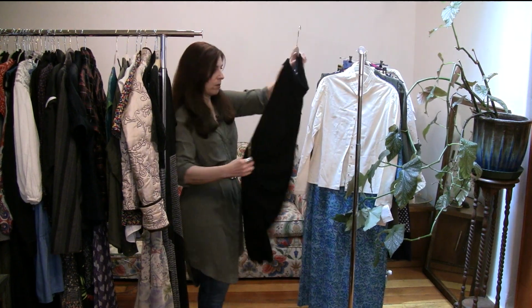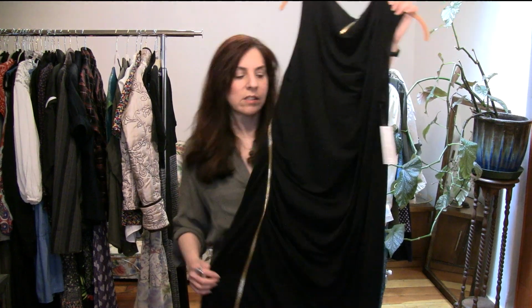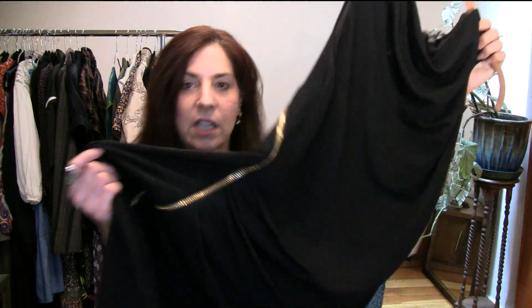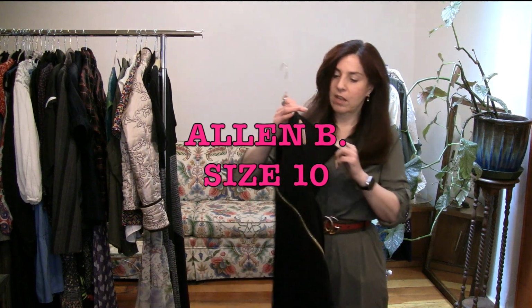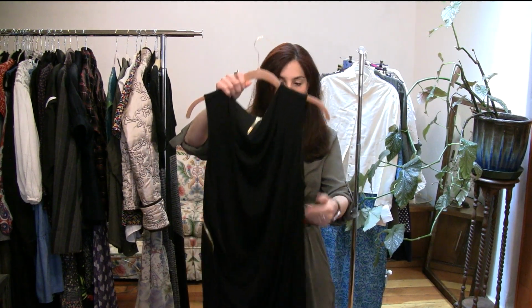Okay, this can go. I don't even know if anybody wants this. It's kind of cool. It's got a zipper that wraps around it, and it's a sparkly fabric. It's a sleeveless drape. I bought this new, online at Alan B. I think I saw this on the Today Show. The stylist for the Today Show came into my shop. This is how long I've had this and never worn it. The tag is still on it.